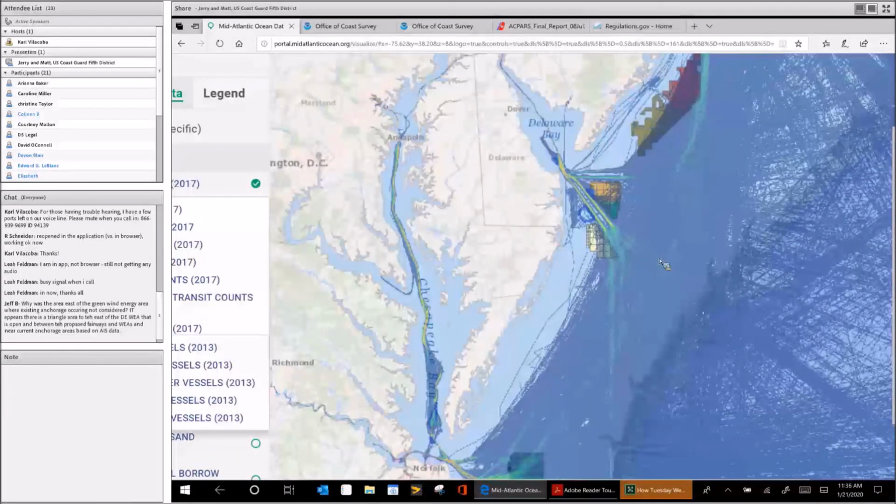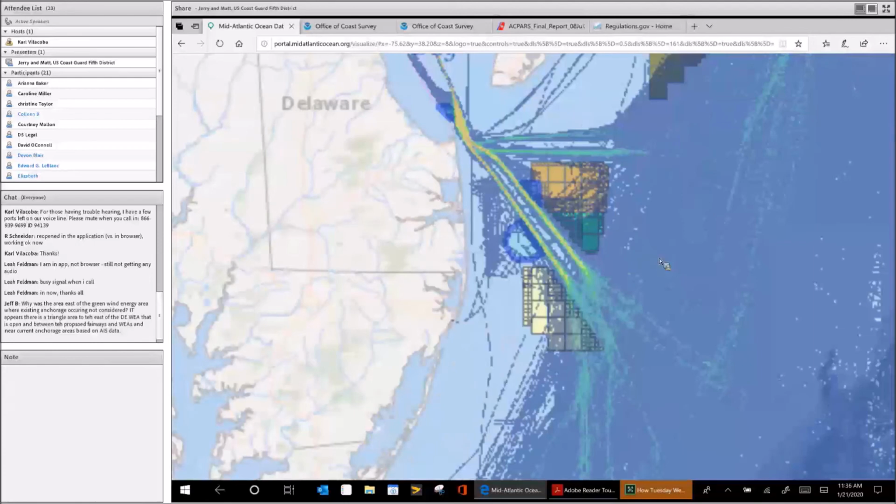So the question was, why was the area east of the Delaware wind energy area, where existing anchorage is occurring, not considered? It appears there is a triangle area to the east of the Delaware wind energy area that is open and between the proposed fairways and WIAs and near current anchorage areas based on AIS data.